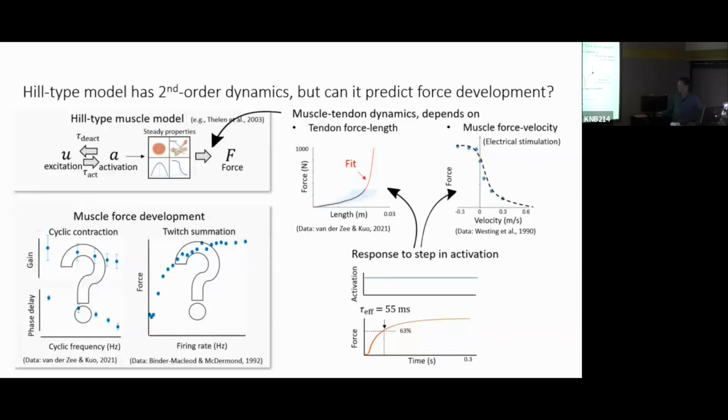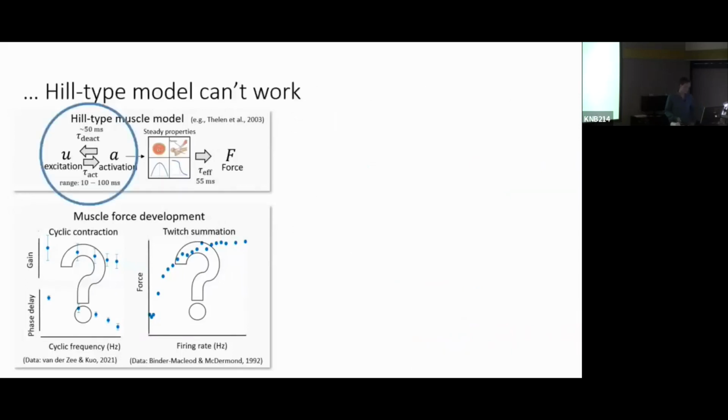And this doesn't behave like a first order in force because it's actually length dynamics, but we can approximate it by just evaluating the time it takes for this force to reach 63%, to just get an idea of roughly how slow these dynamics are. And the answer is, for this type of quadriceps curves, it's about 55 milliseconds. Okay, so it's quite slow. It's not super slow. It's sort of in between, medium.